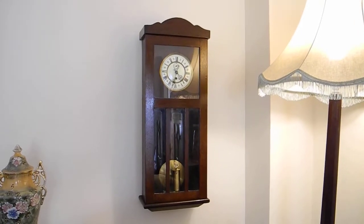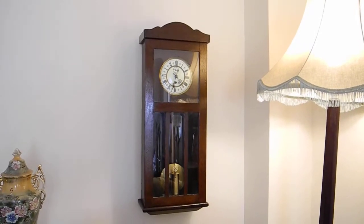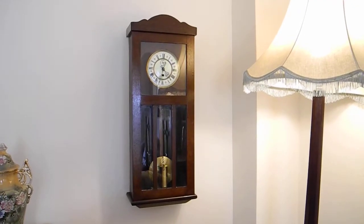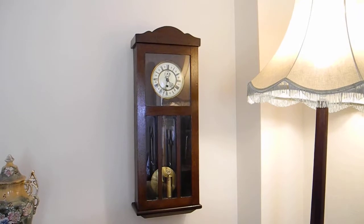And because the clock keeps time to within a minute a day, I have not adjusted it yet, but the second hand is gaining 15 seconds a minute. It would be interesting to find out if anyone else has a clock that does that, because I've not seen one before.